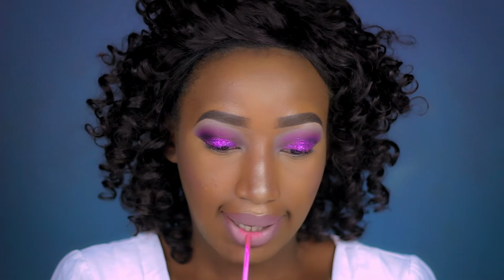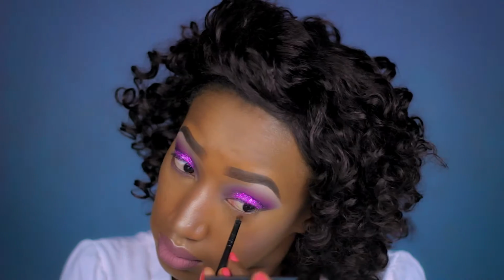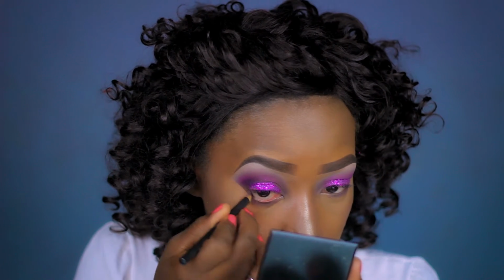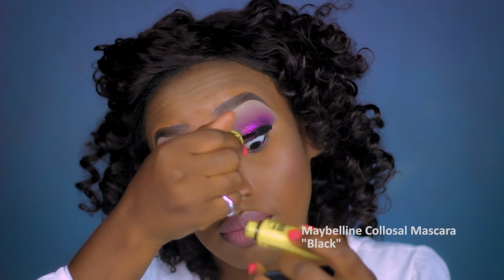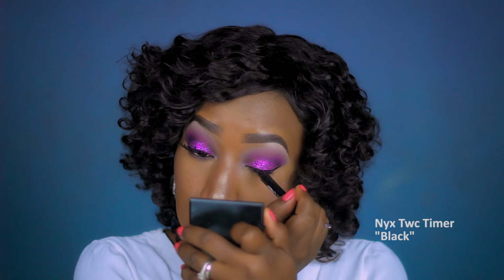I'm moving to my Meet Matte Hues by BH Cosmetics in Chivalrous. It's like a pinkish lipstick, and I'll be going back to my eyes, finishing it up with my eyeliner in Profusion. And mascara by Maybelline. And I'll be lining my eyes with my NYX felt pen. And finish it off with my Huda Beauty eyelashes in Samata.